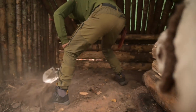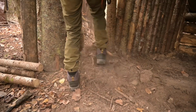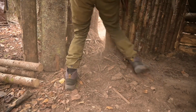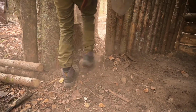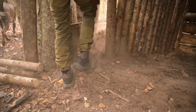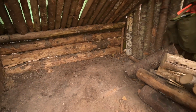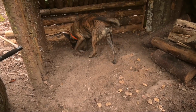Nice to get all the mouse poop out of here. God, why don't you just stand right in the way of that, Tripper? Good call, man. Okay, that's looking good. Almost level too, which it was not at all when I first started. No digging.